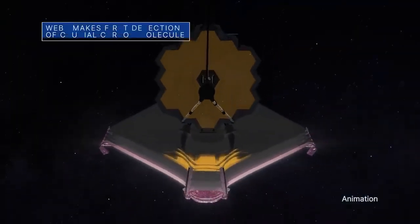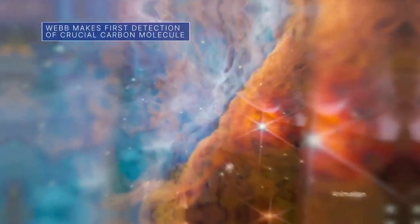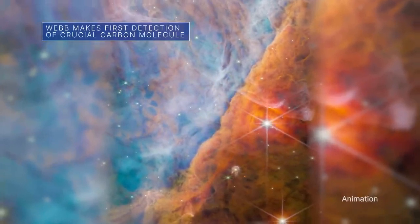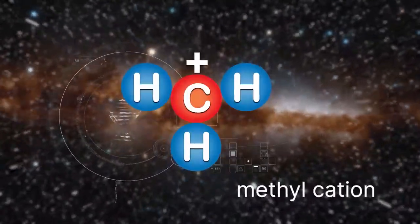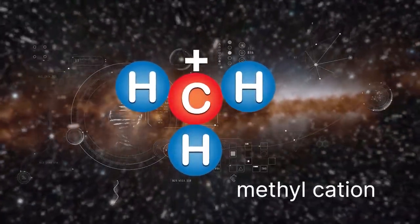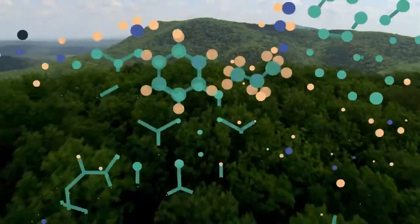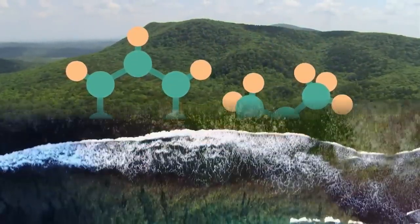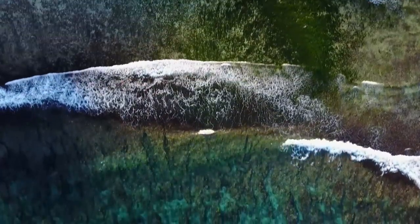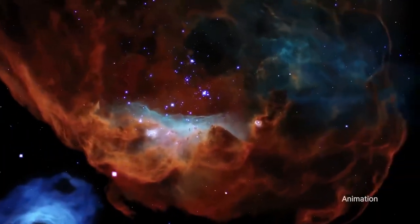An international team of scientists has used our James Webb Space Telescope to detect a new carbon compound in space for the first time. The molecule, known as methylcation, is important because it aids the formation of more complex carbon-based molecules. Carbon compounds form the foundations of all known life and could help scientists understand how life developed on Earth and how it could potentially develop elsewhere in the universe.